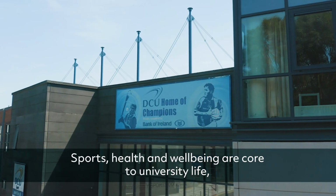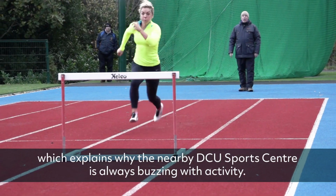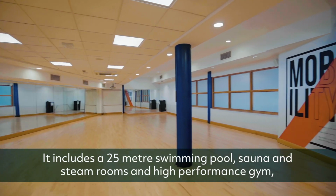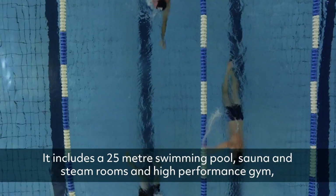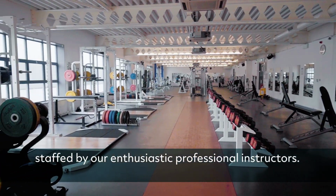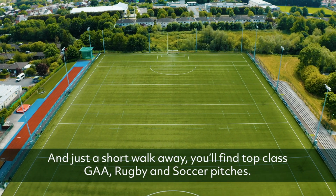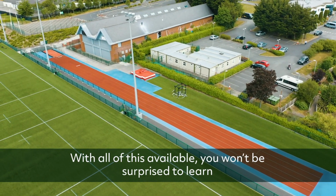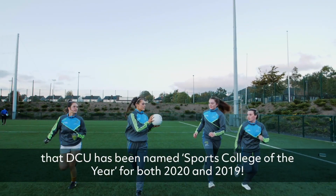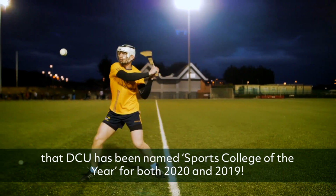Sports, health and well-being are core to university life, which explains why the nearby DCU Sports Centre is always buzzing with activity. It includes a 25-metre swimming pool, sauna and steam rooms and high-performance gym staffed by our enthusiastic professional instructors. And just a short walk away, you'll find top-class GAA, rugby and soccer pitches. With all of this available, you won't be surprised to learn that DCU has been named Sports College of the Year for both 2020 and 2019.